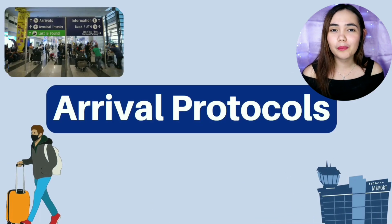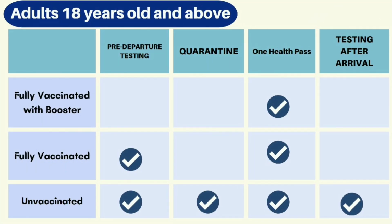Now let's go to arrival protocols. This is the protocol for your arrival in the Philippines. So I made a table. If you are an adult, 18 years old and above, if you are fully vaccinated with a booster, let's say you have 3 doses of COVID-19 shots, you no longer need a pre-departure test. You no longer need quarantine. There's no quarantine. But you have to register to One Health Pass. There is no testing upon arrival.